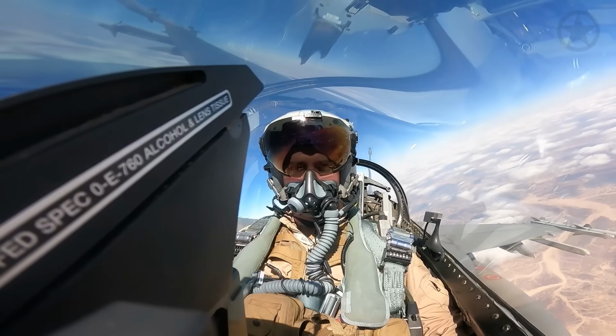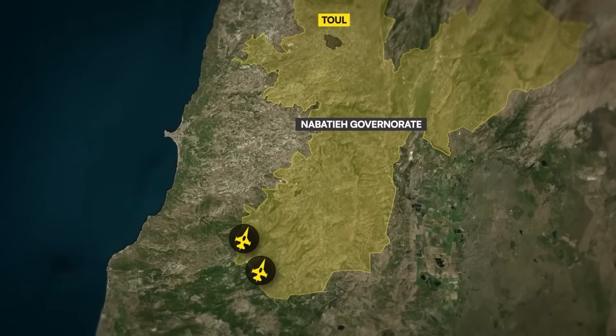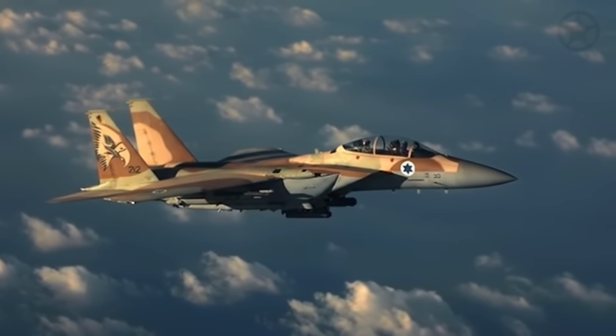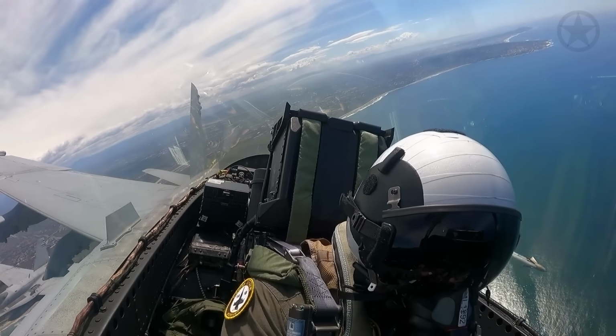The pilot takes a deep breath and pushes the stick forward slightly, entering a shallow dive toward the first release point. The F-15I's twin engines, each pumping out 29,100 pounds of thrust in afterburner. Time to go to work. Despite how cool this jet looks, the real magic happens in the back seat, where the Wizzo is juggling more data than a Wall Street trading floor.